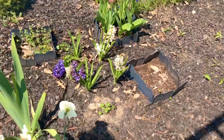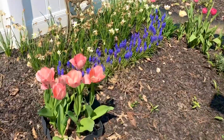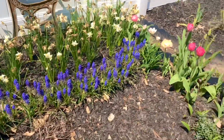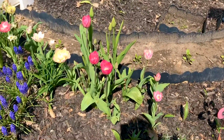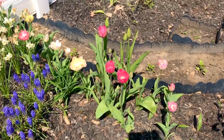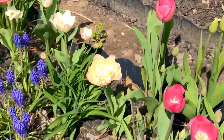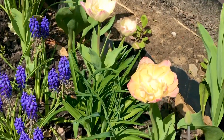Hyacinth are really starting to be done blooming, but tulips are pretty. Grape hyacinths are still pretty, and all these beautiful tulips. So unique.